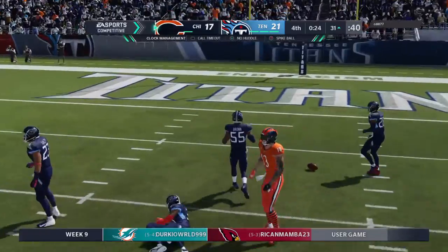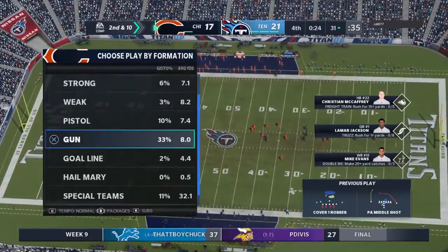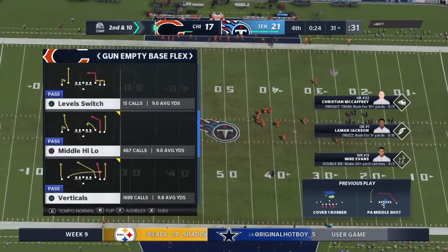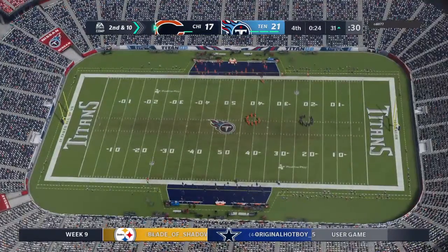And this will be incomplete. Physical play on the football there, and it's second down. That would have been a tough catch, but in this 2-minute drill, those are the ones you really hope your guys come up with. Yeah, you don't want your guy to be able to take the out because it was a tough catch. You needed him to come up.